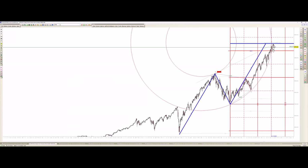But the ABCD, I think, completed. It's good enough. And the 5810 is key now. This area is really key. So obviously, if we take out last week's low, I think we're definitely going to slip through there. So we've got to watch that. I think 5810 is really for the longer term.